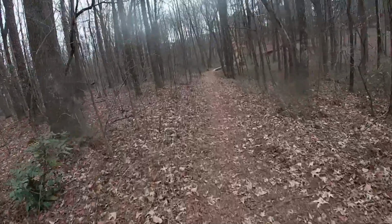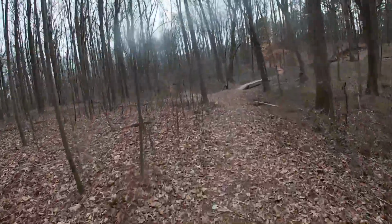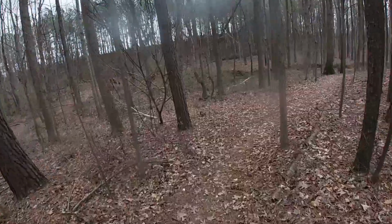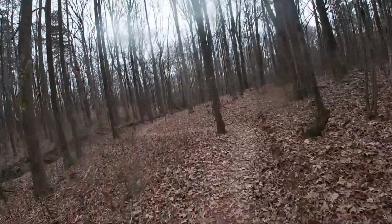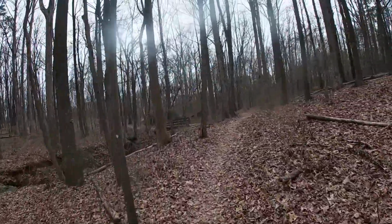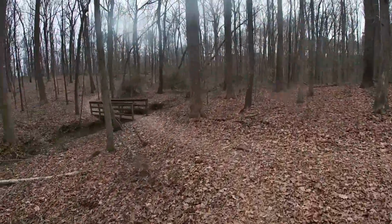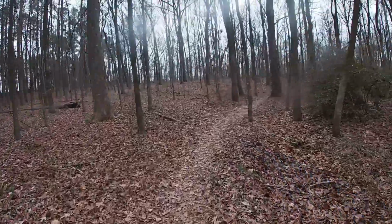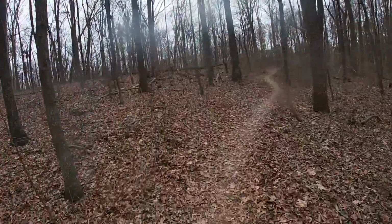There's quite a bit of elevation and some really good downhills, as you can see up here, that I'm going to bypass, and I'm going to make a left turn here. Here's one of the many bridges out here that we maintain and regularly check to see that they're firm and well built.